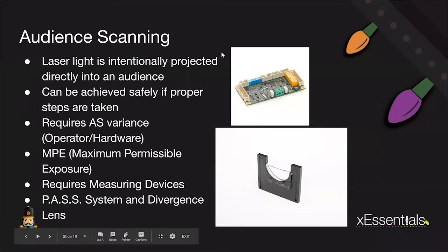All right. Audience scanning. Audience scanning is defined as when the laser light is intentionally projected directly into an audience, meaning the lasers are actually scanning over your eyes onto your body. This can be achieved safely if proper steps are taken with class 3B and 4 lasers. It requires its own audience scanning variance. That has to be specified in your variance for the operator and the hardware.